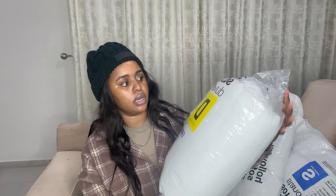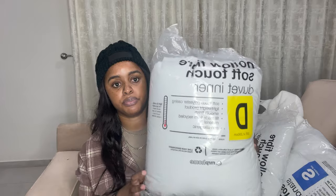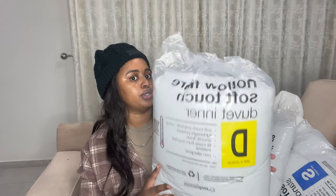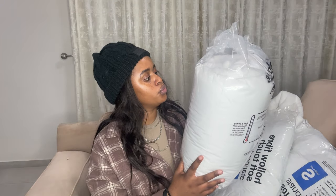Then I also got this duvet inner. I've got a lot of bedding. I needed this. The bed is a double bed, so I got this double one. It was $249.99.